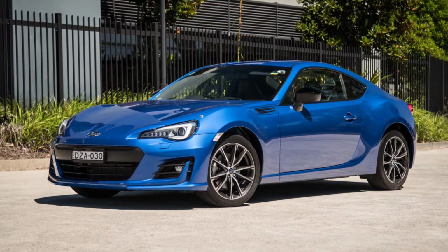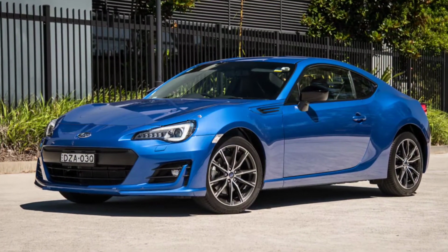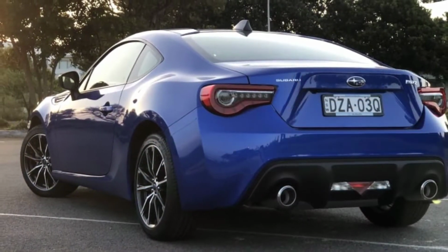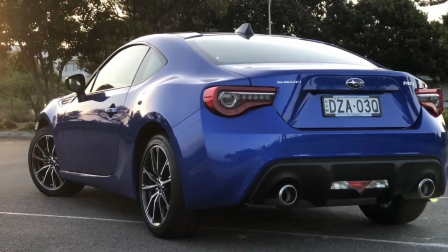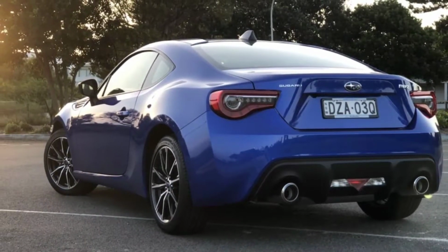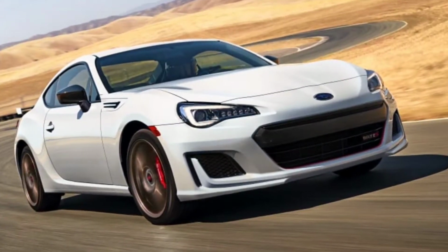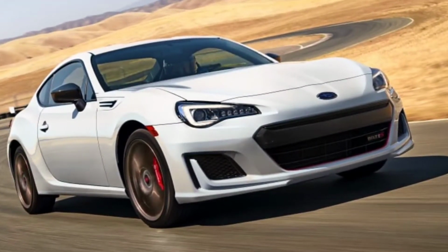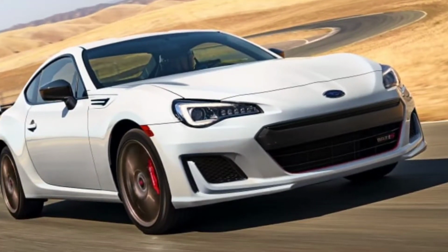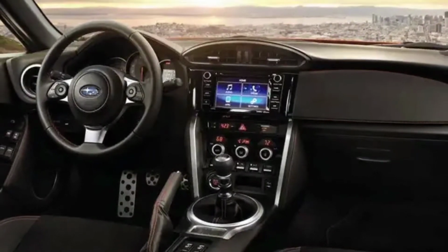Now, I know this is, we'll say, a semi-popular car, but I don't think it gets the recognition it needs. It is meant to be a rear-wheel drive, driver-oriented, just really fun sports car, and that is exactly what it is. But it doesn't get the appreciation it deserves because people complain about it being underpowered. Well, if you're saying that, then you're completely missing the point of this genius machine.